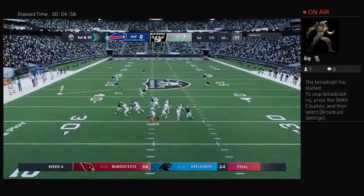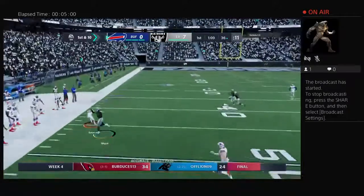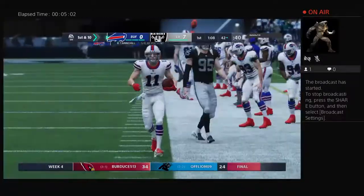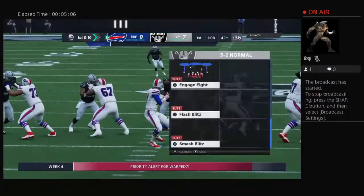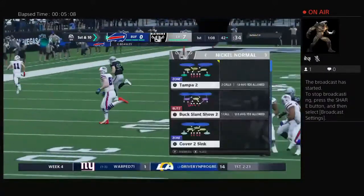On 1st down, Tannehill. He's got the connection to Cole Beasley. And he'll be out of bounds just shy of the 40. A good pickup there at 22.